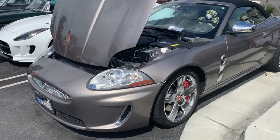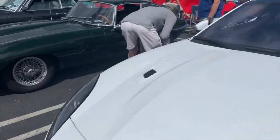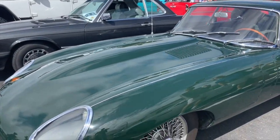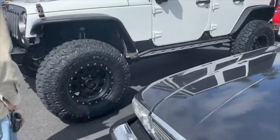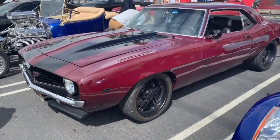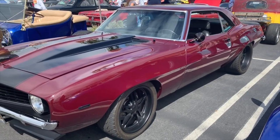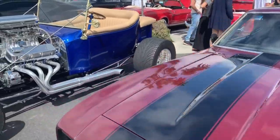All right, now a few Jaguars in a row. A few years old, new, and then of course classic. Look at that. That's the original E-Type. Beautiful looking car. Mercedes, Jeep, Miata, Nissan. Beautiful looking 69 Camaro. This is sort of resto model. Got Wilwood slotted ventilated brakes and cross drilled. Really nice. Very, very nice.